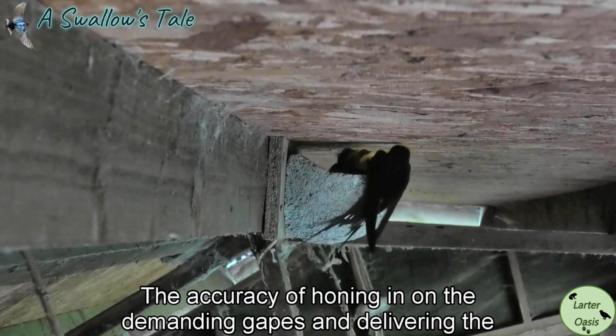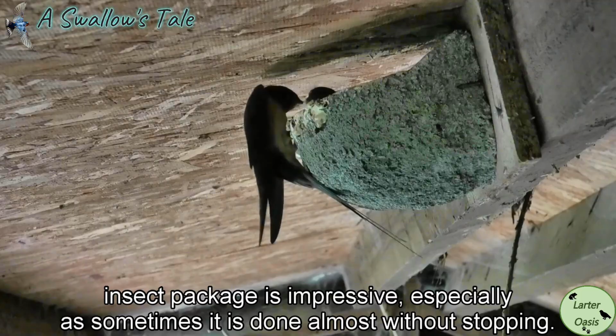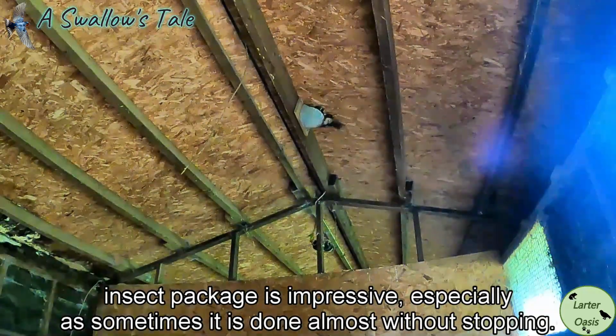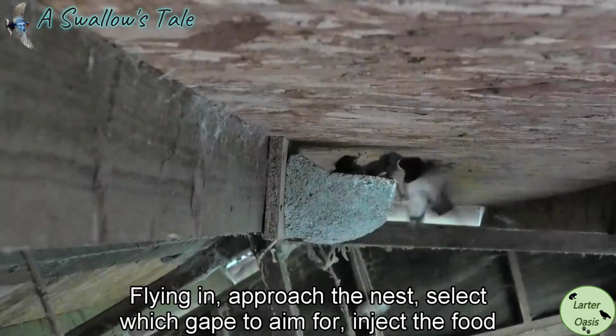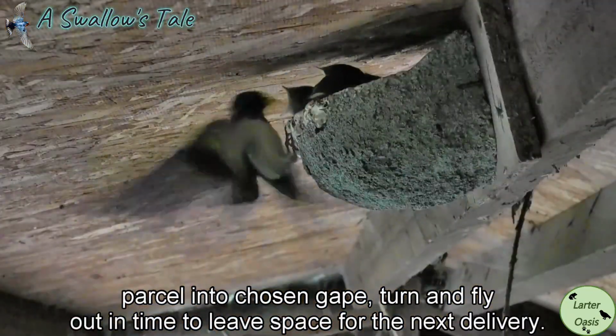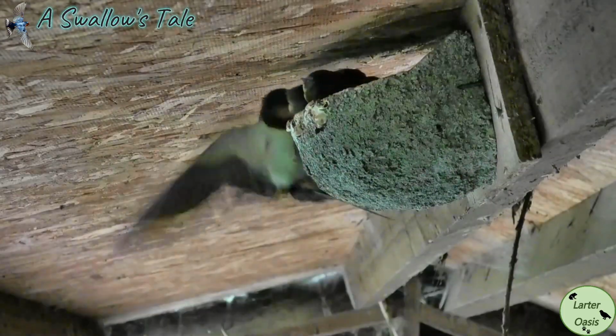The accuracy of honing in on the demanding gapes and delivering the insect package is impressive, especially as sometimes it is done almost without stopping. Flying in, approach the nest, select which gape to aim for, inject the food parcel into the chosen gape, turn and fly out in time to leave space for the next delivery.